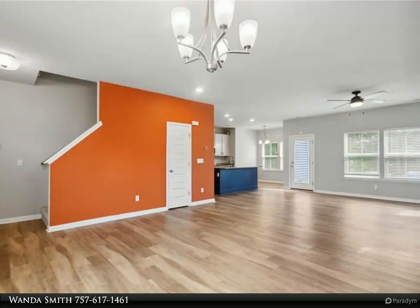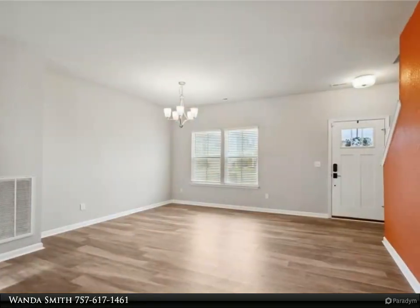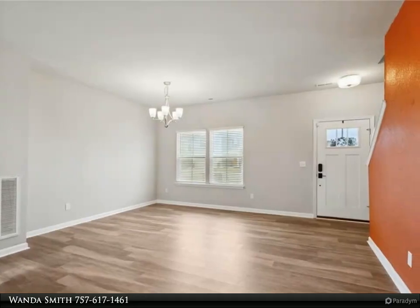Large laundry room with washer and dryer included. Custom blinds throughout the house. Quick close. September 20th, 2024.